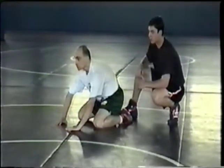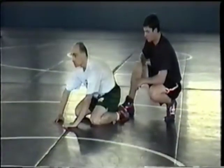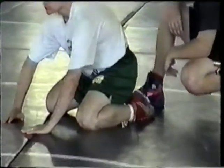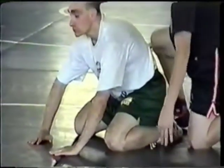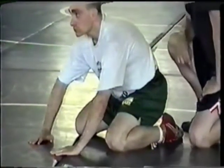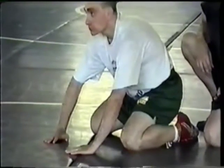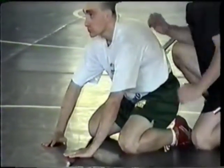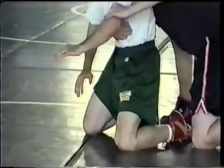You want to curl your outside set of toes slightly, whereas your inside set is flush against the mat. You want your hands fairly close to your body, as close as they can be legally, and you don't want too much weight on your hands. You're going to explode upward, using the cocked arms to push.